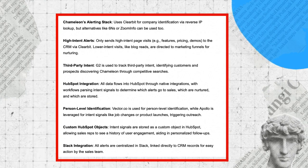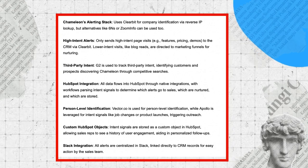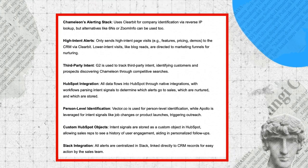G2 is for third-party intent. We've actually discovered that a lot of our customers and prospects find out about Chameleon through G2, looking at alternatives to our competitors, or just looking at solutions in the digital adoption category. Both of these are fed into HubSpot through native integrations. What else am I missing? Vector.co for person-level identification. And I also leverage a little bit of intent signals in Apollo.